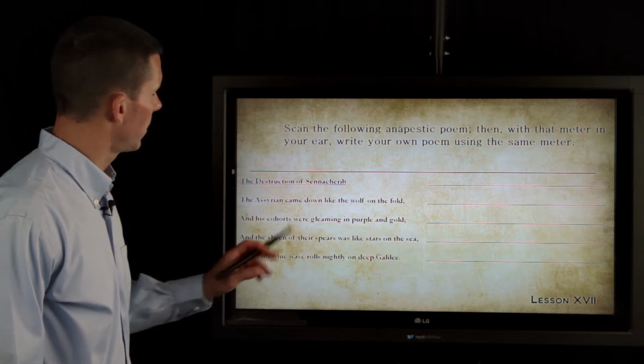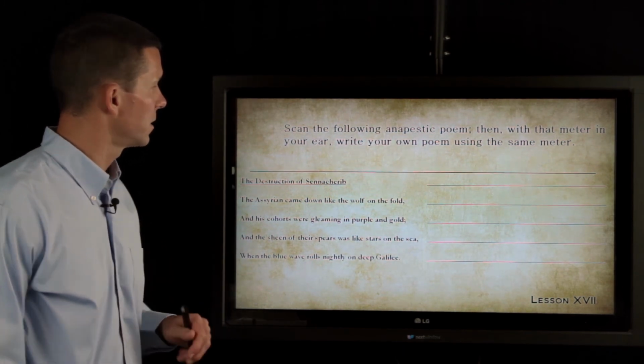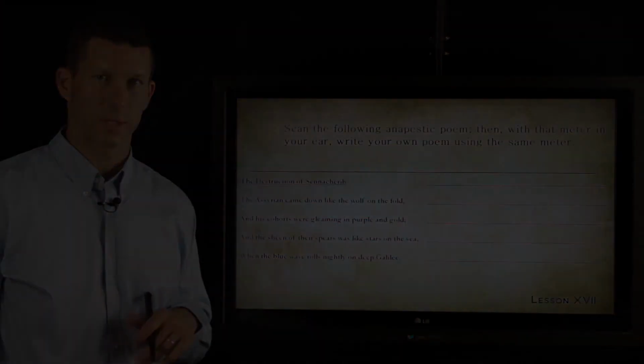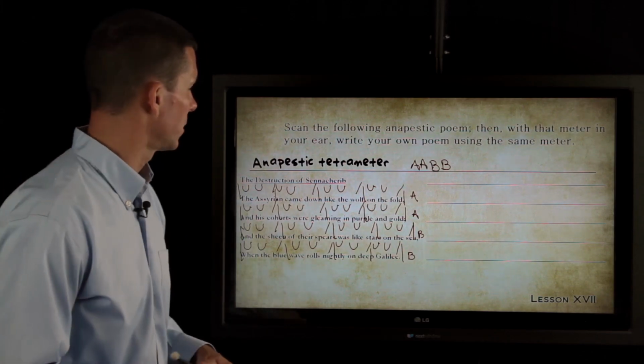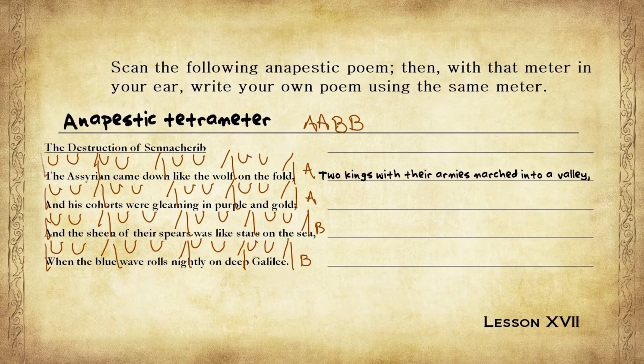But go ahead and take a moment, read through this poem, or this stanza of the poem, and see if you can figure out where to place your stresses. And we'll look at an example that a student did for me a few years ago. And what they've done is the same music, but their own content.